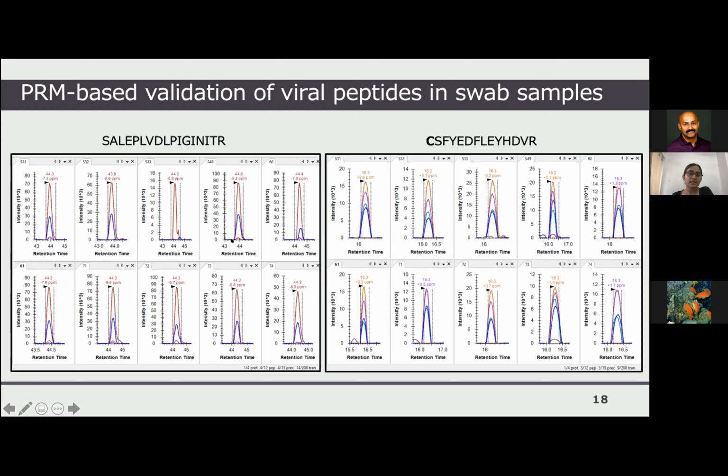The challenge here is that we were also seeing these peptides in some RT-PCR negative samples, but also to keep in mind that those negative samples were from recovered patients. So there's always a possibility of detecting viral peptides in patients who have already recovered from COVID-19. But these results give a little hope that this could work out.